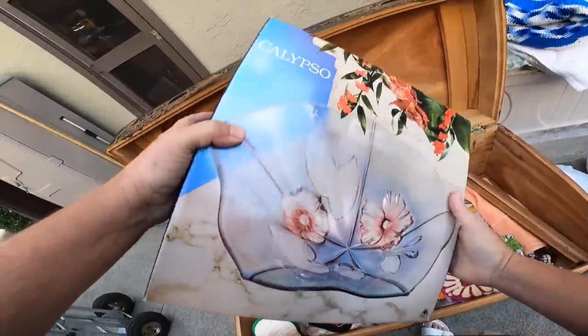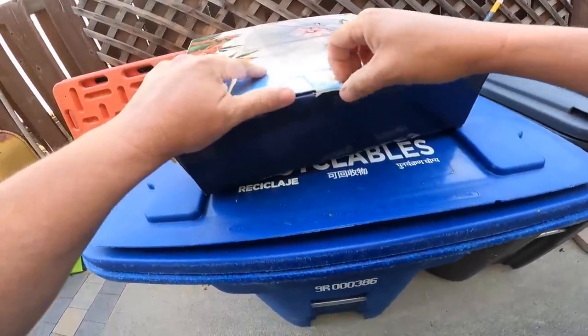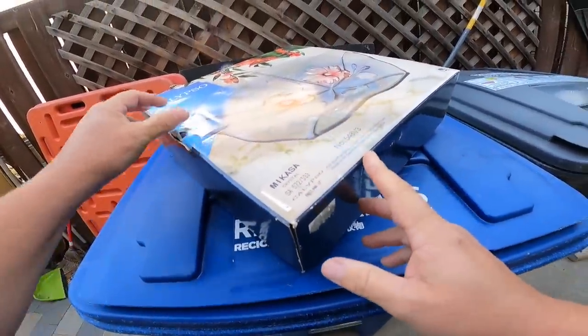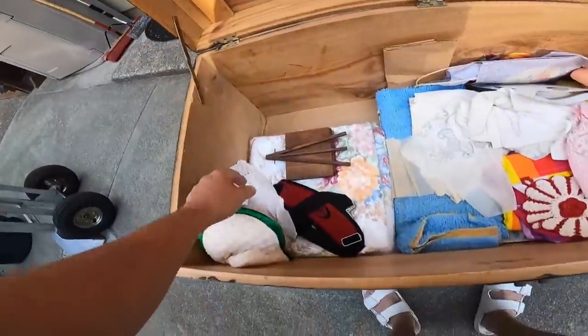All right, what's this? Calypso. Original Walther glass. Let's take a look at that. Oh, it's Mikasa crystal, Calypso. Fruit bowl, 13 inch. All right, we can look it up. We don't need to pull it out. I don't think it's going to have too much value, though. It's worth a few bucks.